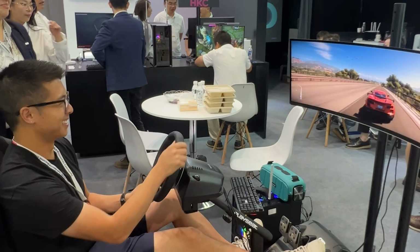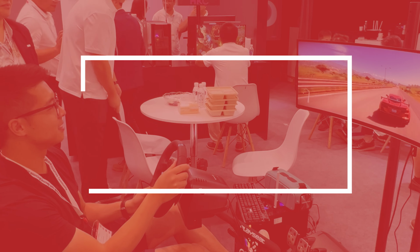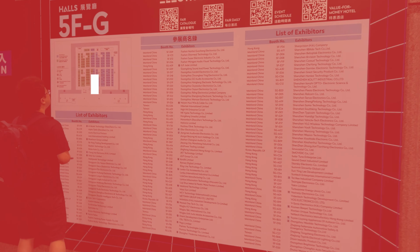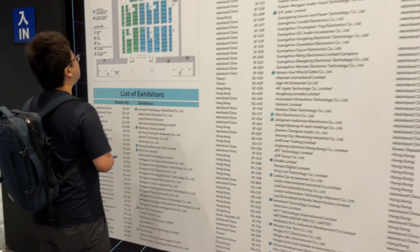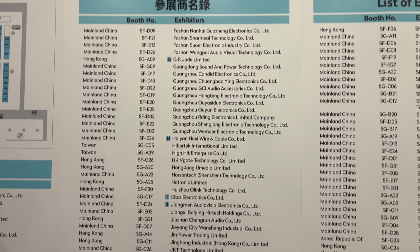We had so much fun here at Global Sources, and we couldn't wait to go to our next stop, the HKTDC Electronics Fair. Moving on to our next show, Ben, Alex, and I went to the HKTDC Electronics Fair, which took place in Hong Kong Convention and Exhibition Center in Wan Chai.